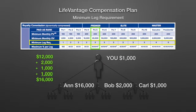Let's look at one unbalanced situation at Pro 5. Here you see Ann is again your strongest leg with 16,000 in commissionable volume. Bob is your second strongest leg with 2,000. Carl is outside volume since he is not your strongest or second strongest leg, and the same with your 1,000 in volume from your orders and volume from your personally enrolled PCs. Now Ann is not within the requirement of 60% of 20,000, or 12,000 in volume, so you cannot use all her 16,000 in volume.